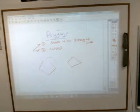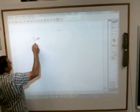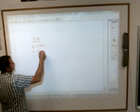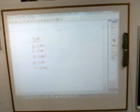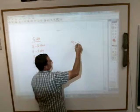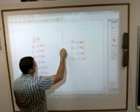Now with that being said, let's look at the different polygons we have. You can't have a two-sided shape, so there are no two-sided shapes. We've got something with three sides, and four sides, and five sides, and six sides, and seven sides. How far does the book actually go here? Hold on a second. Oh, they go up to 12. 8 sides, 9 sides, 10 sides, 11 sides, 12 sides. And their particular names.